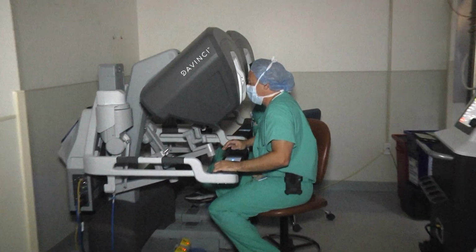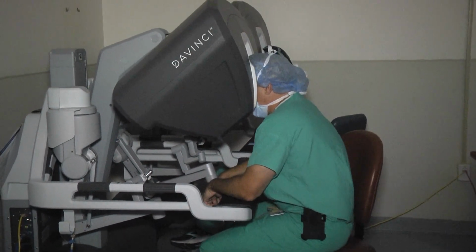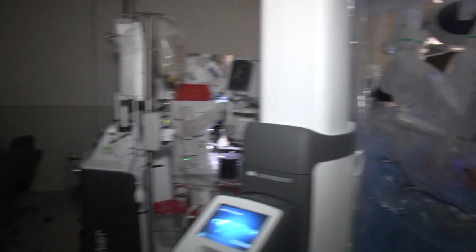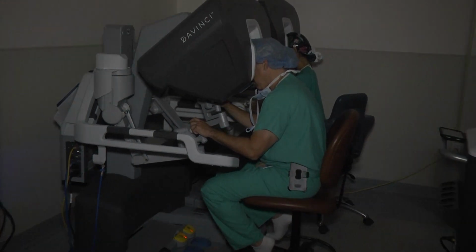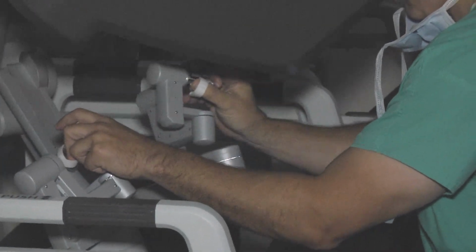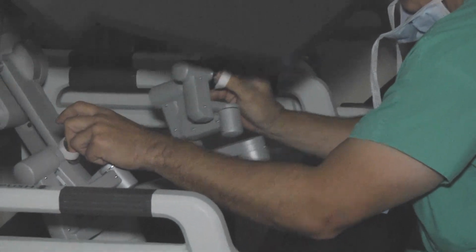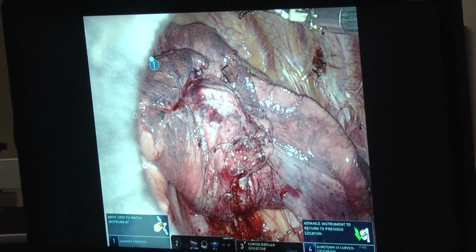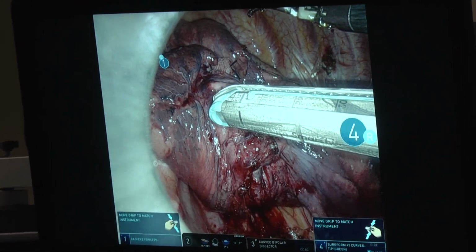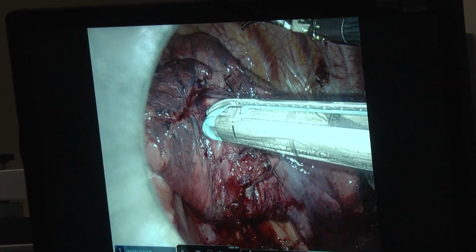The majority of the lung resections that I do are robotic. They're minimally invasive, and we'll go in with the robot using a camera that has 10 times the magnification of the human eye. It also has wrist movements that allow 7 degrees of freedom, and we're able to dissect out the critical vascular structures and the airway structures, and then remove the lung cancer.